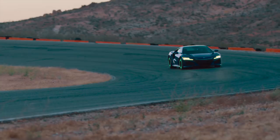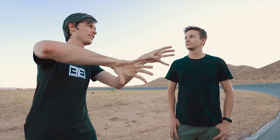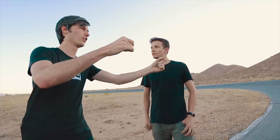No way. Now, if you come in and you turn the wheel too much and it can't actually turn the car, it'll brake the inside tires. That's called understeer, so that it'll actually help rotate the car for you.